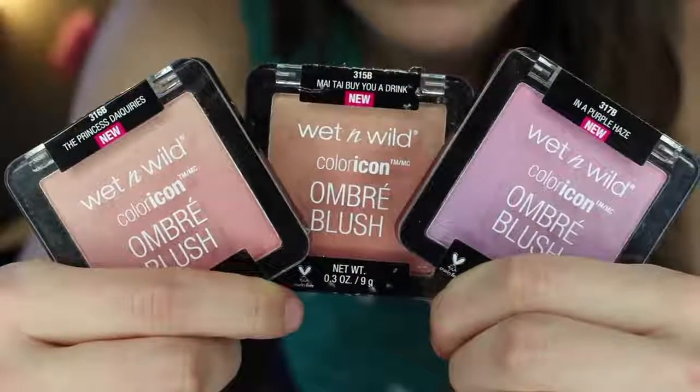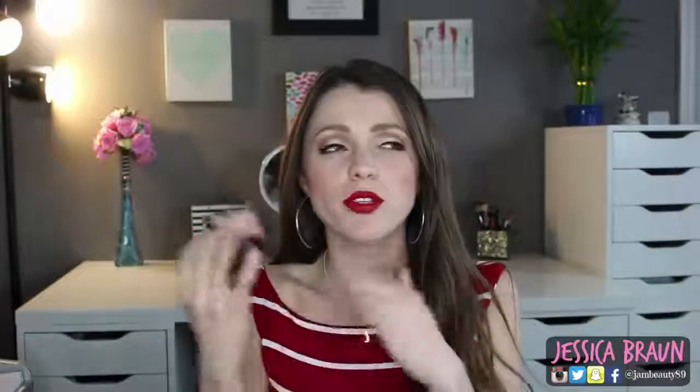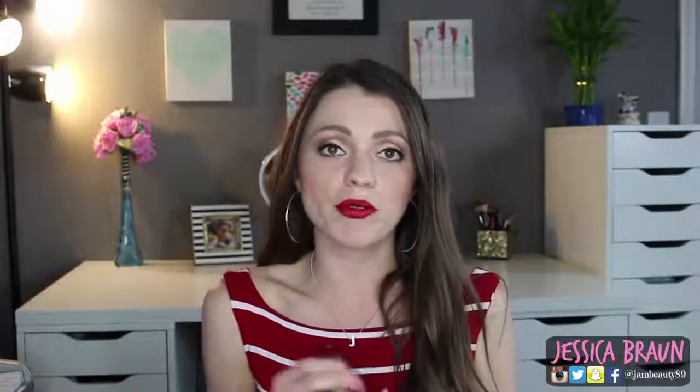Today I'm reviewing and swatching the 3 brand new shades of the Wet n Wild Color Icon Ombre Blush. These run for around $5. Sometimes you can find it a little bit cheaper at like Walmart. I will link these below as well and list the shade names. But let's go ahead and get into my review and swatches.